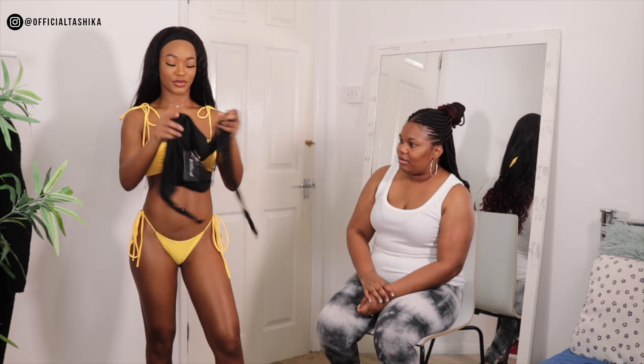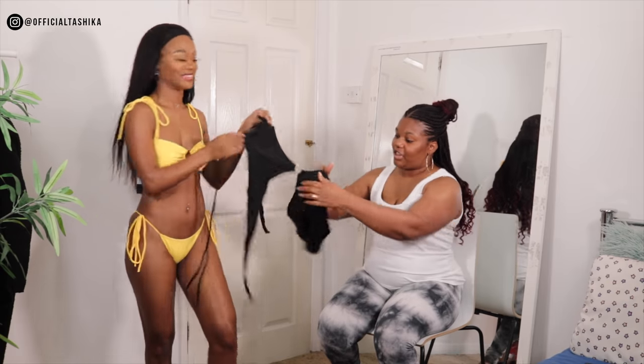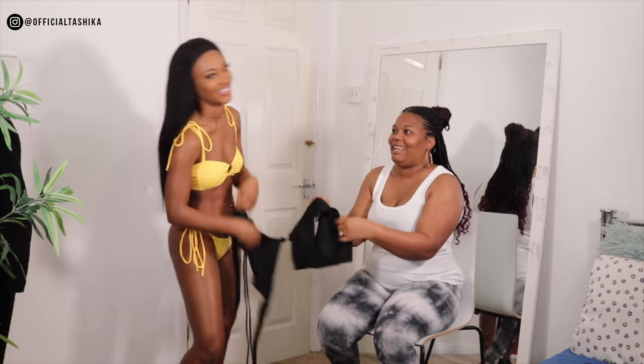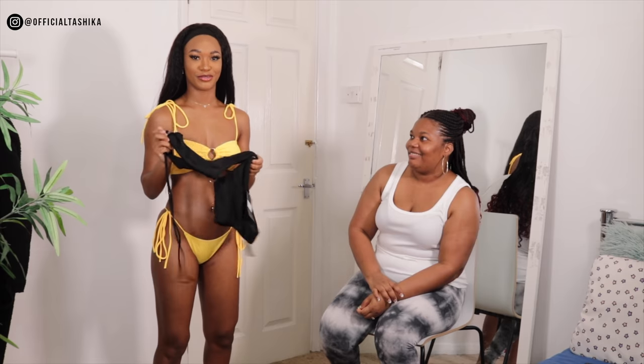So this is the next one. It's a one-piece, yeah? But it has a nice pattern. You'll see when I put it on. I love this already, Tash. I love it from the back. It's also an extra small. I bet you are what I want.